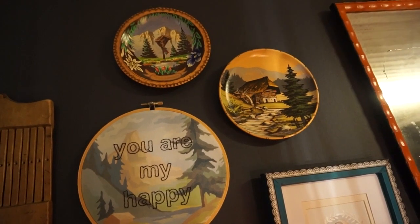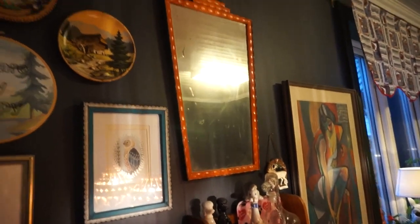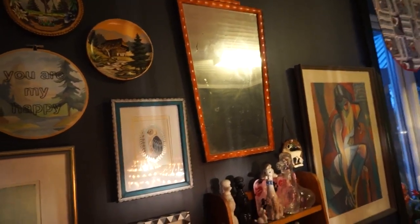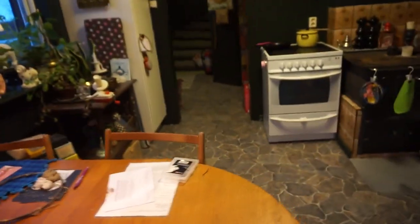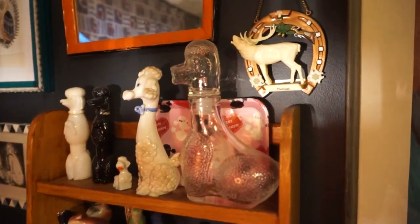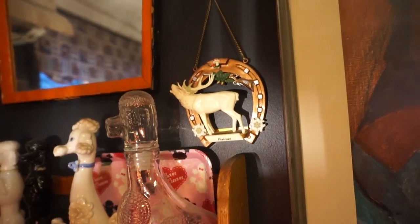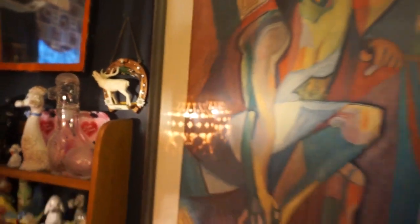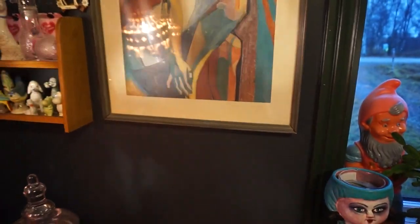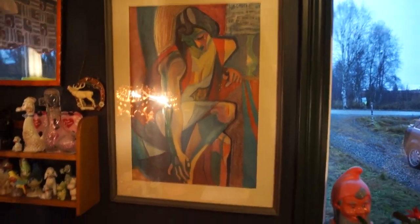I love these sort of kitschy, weird things, and a thrifted mirror. It was super cheap. It was like 50 cents or something. Super cheap. And this is another one of those super kitschy fun things. I thrifted this one. And this painting I bought at an auction.